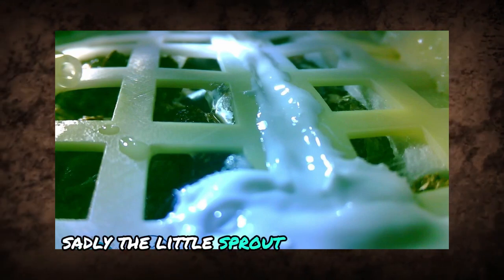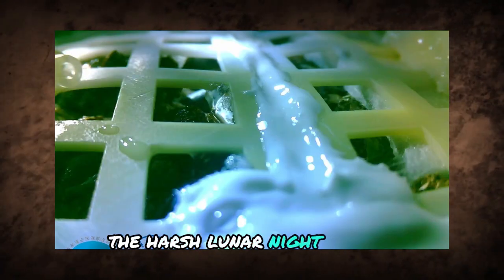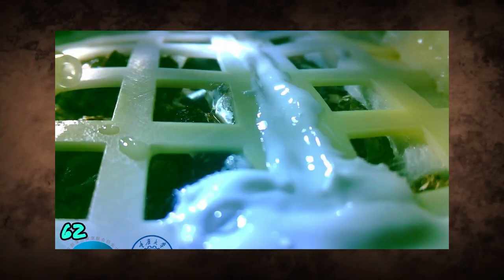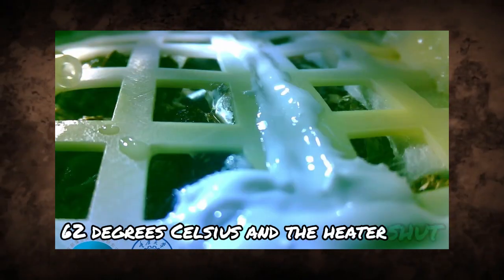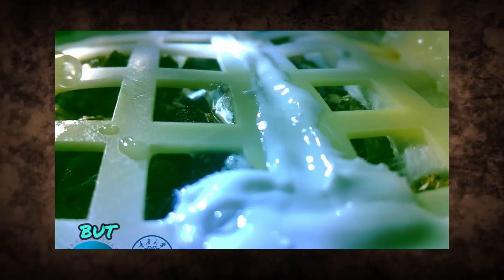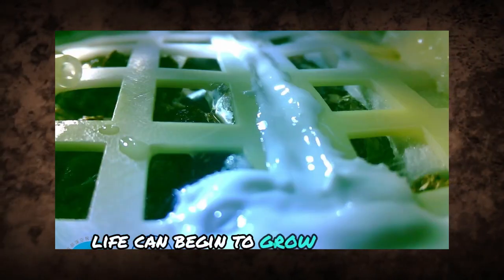Sadly, the little sprout didn't last long. Just 2 weeks after landing, the harsh lunar night arrived. Temperatures inside the container dropped to -62 degrees Celsius and the heater shut down. Without warmth or light, the plant died. But even that short success proved something big. Life can begin to grow out there.